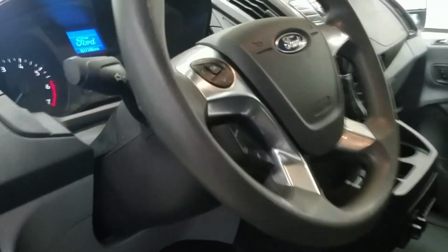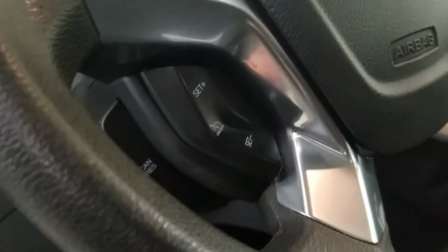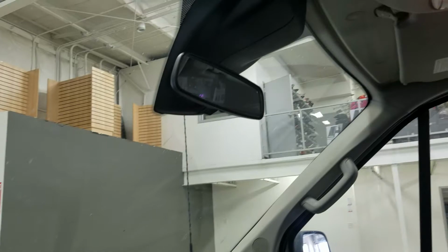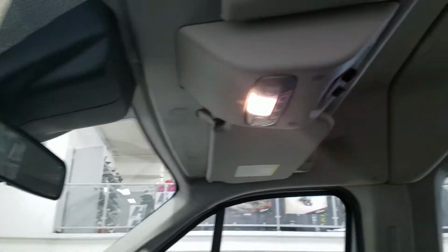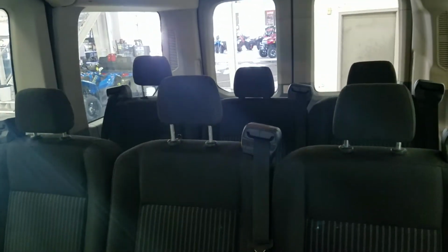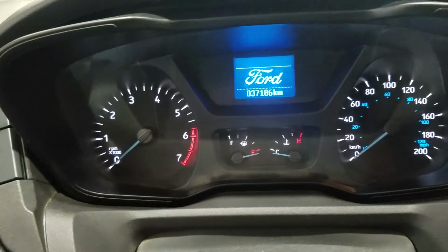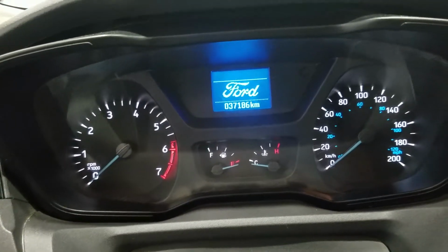And at the steering wheel, we have our clustered trackpad, which also allows us for cruise control settings. And as we look above, we have our auto dimming rearview mirror, as well as our cabin lights and more lights to light up the Transit. This Transit has 37,186 kilometers on it.